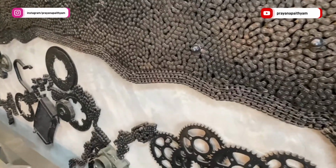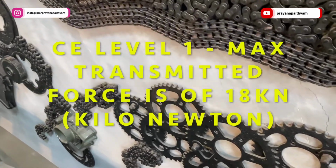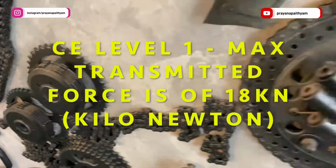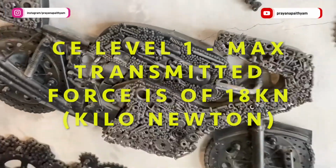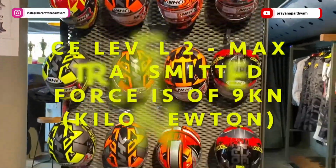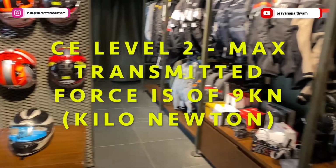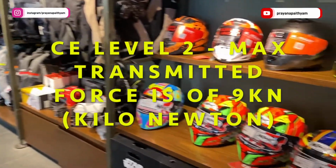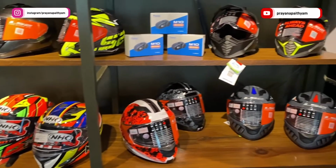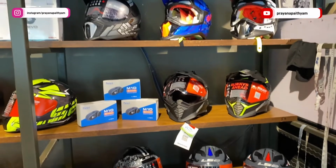On a technical note, the CE level 1 armors can have a maximum transmitted force of 18 kilonewtons, whereas the CE level 2 armors can have a maximum transmitted force of 9 kilonewtons. This means that the CE level 2 armors will transmit a lesser force than the CE level 1 armors.